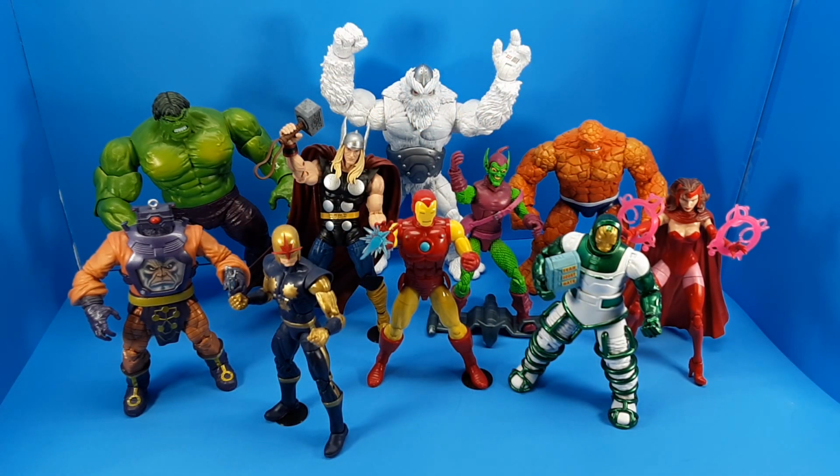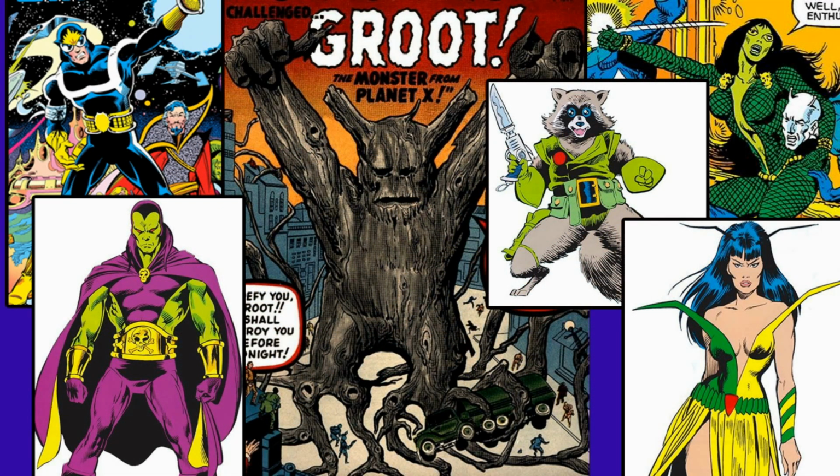My next team choice would be the Guardians of the Galaxy. And what's that, you say? There are a lot of Guardians of the Galaxy action figures already? Yes, there are, based on the MCU. What I would like to see are Marvel Legends based on the original comic book appearances of the Guardians.